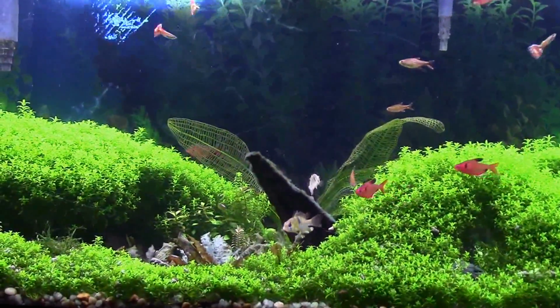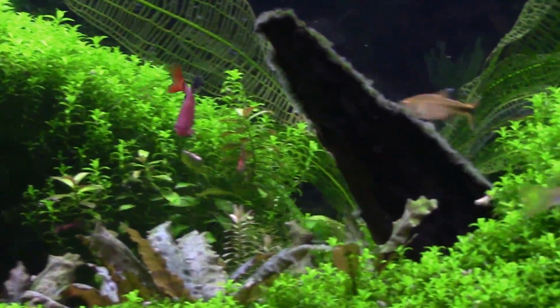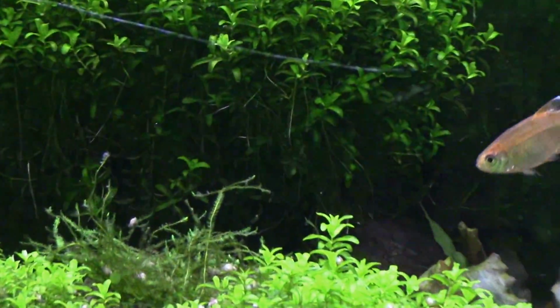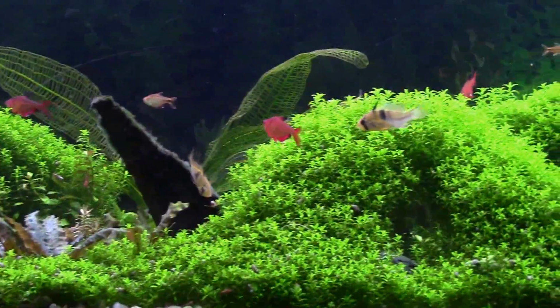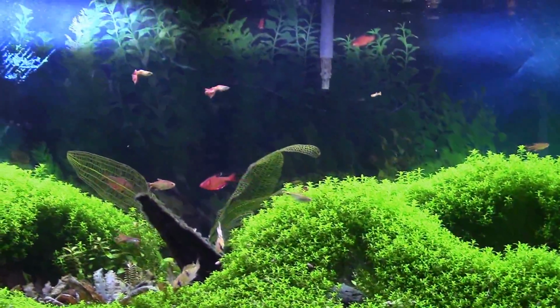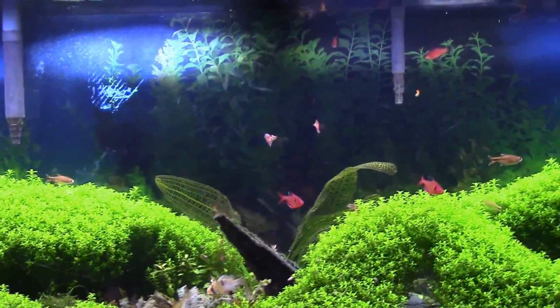I haven't been waiting until they're, you know, completely adults to add them to this system. What I'll do is put them in the large 55, and they'll seek refuge in all the dense vegetation down here, and grow up much more rapidly. I noticed that their finnage and their color patterns and their size seems to really grow exponentially as soon as they enter the 55 gallon.